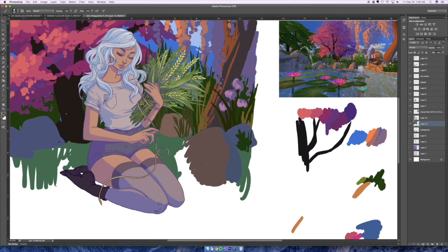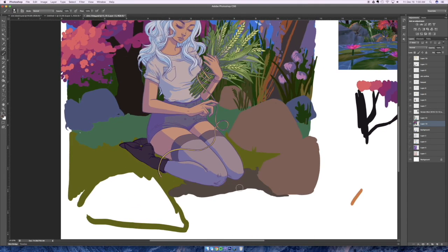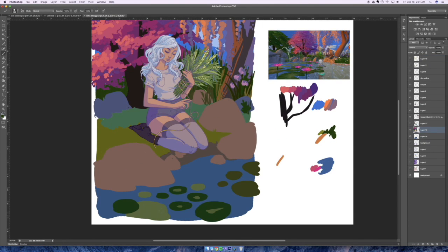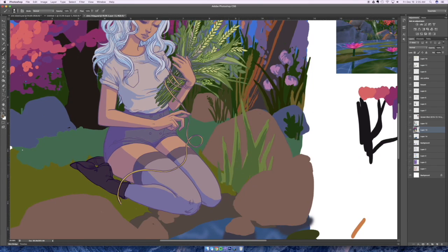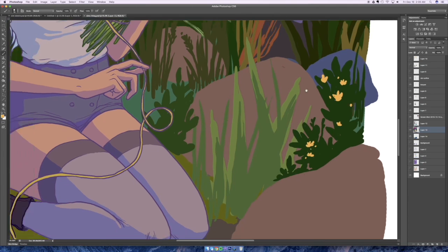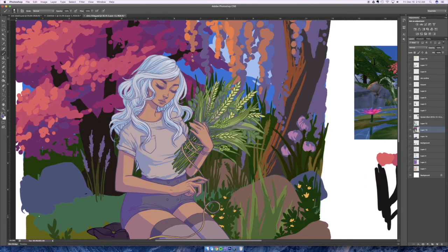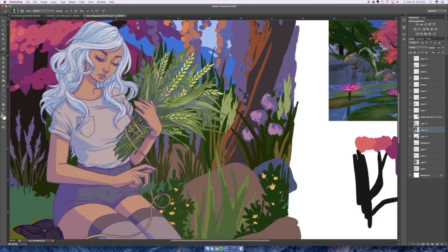So as you can see, I imported one of my screenshots of the garden and added it to the right side of the page just so that I could sample the colors and make sure that I'm getting the same exact colors in the composition. And I was actually looking at the image to see the types of flowers I used in the background. I know in the game I used a lot of the pale yellow low-laying bushes because they spread out a lot and they look really natural. And I also used a lot of the wild grass.